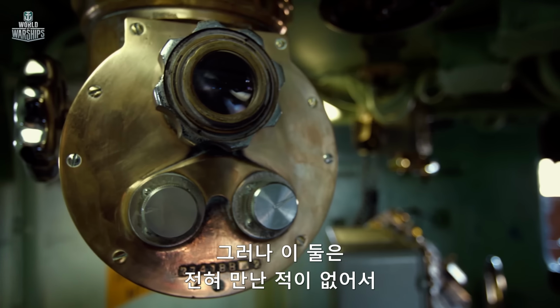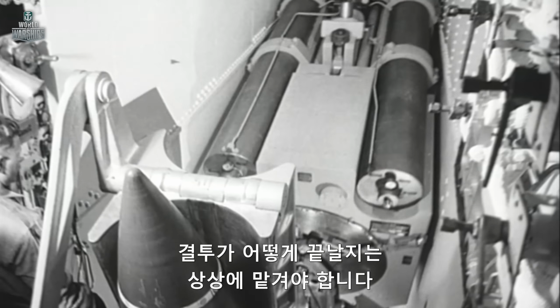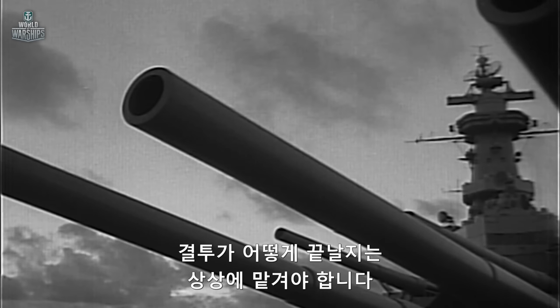But the two naval heavyweight warriors never met. So we can only imagine how their duel would have ended.